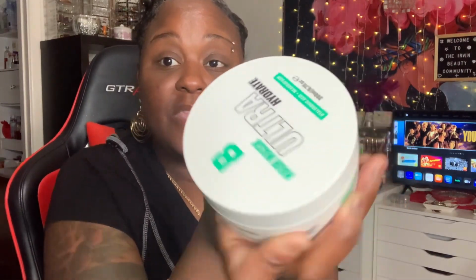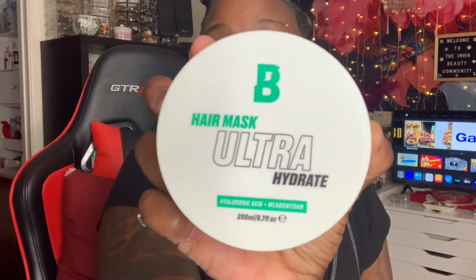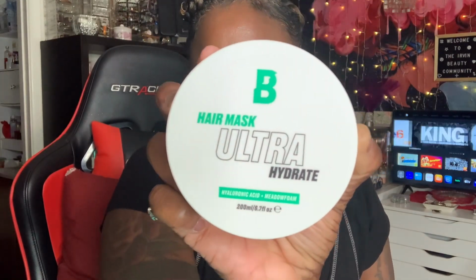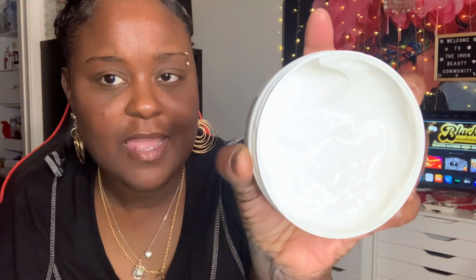But this is the Ultra Hair Mask Hydrate with hyaluronic acid and metal foam. I need a little hair mask though. Okay. Very, very light smell. But it's for the hair. I got my hair done already, so hey. Done it myself. Alright, so we got a hair mask. Alright. So you get quite a few bits and pieces of every little thing in here. So makeup, you might get a tool, you might get some skincare.